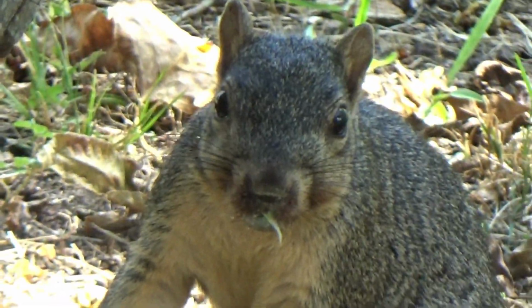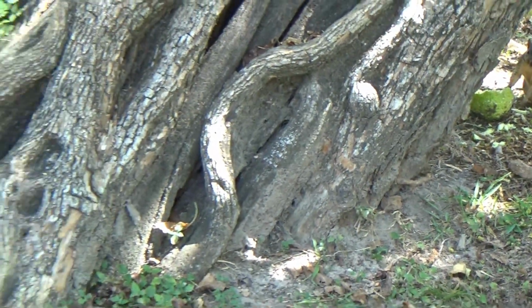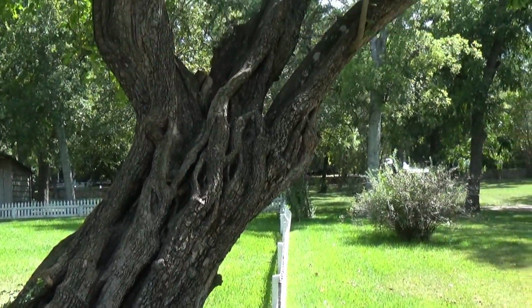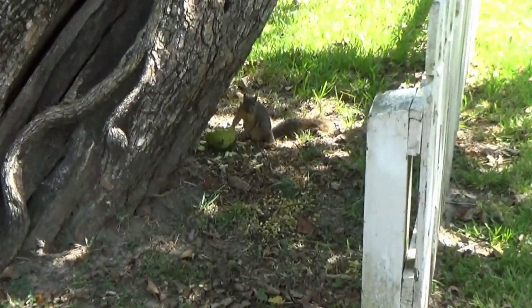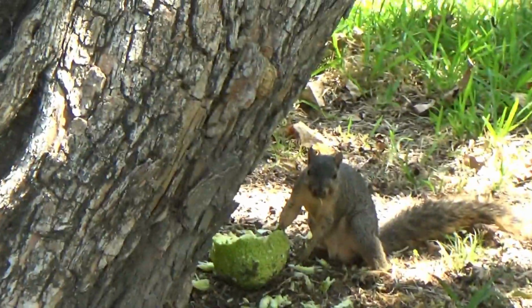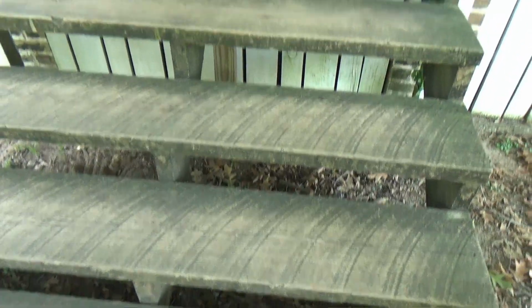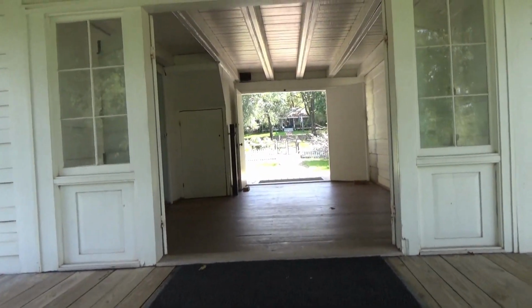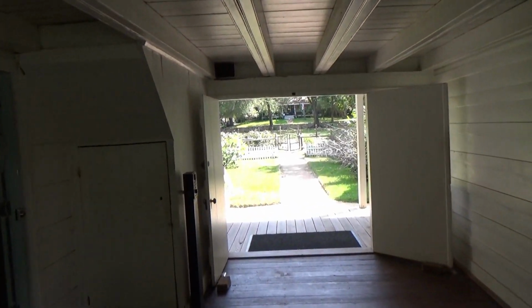I think I got this guy mesmerized underneath this tree that's, look, it's leaning way to the right. This guy's afraid to move. There he goes. All these buildings from over 100 years ago had these breezeways in between to get some cool air flowing.